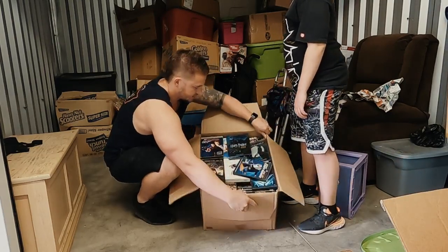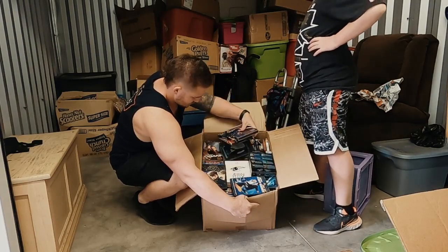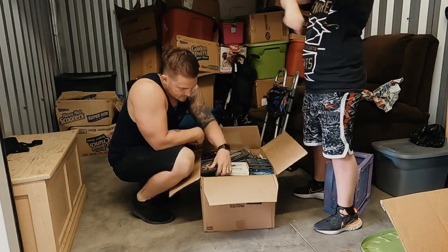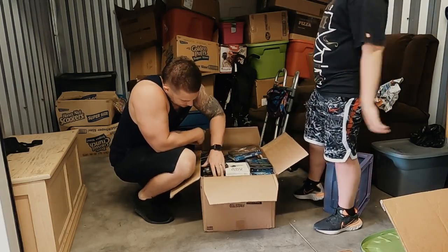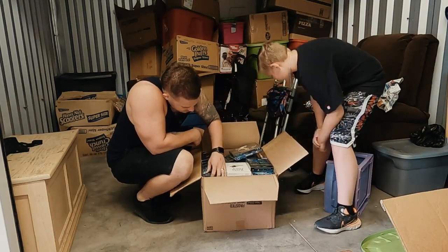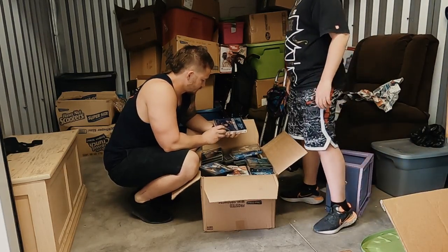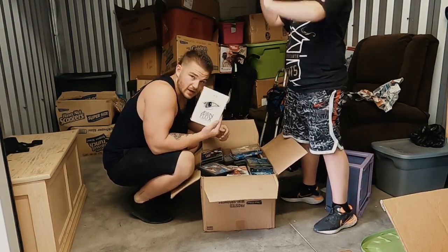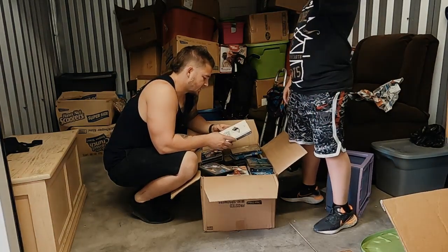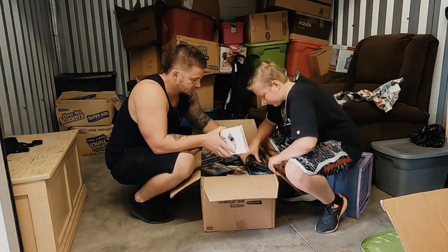Wow, guys, look at all these DVDs. Holy. Wow. This thing is full. I wonder if they're all. Wow. This thing is full. Unique DVD series sets. This is MTV. I don't even know. Aeon Flux. Unique ones usually are profitable.